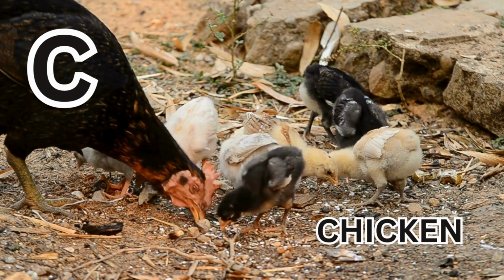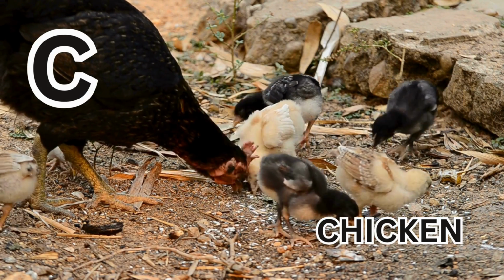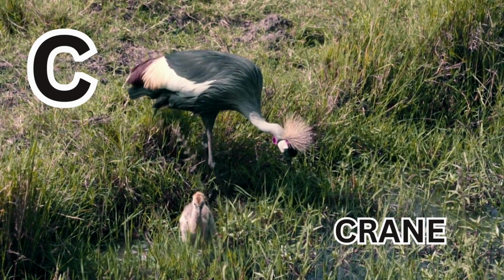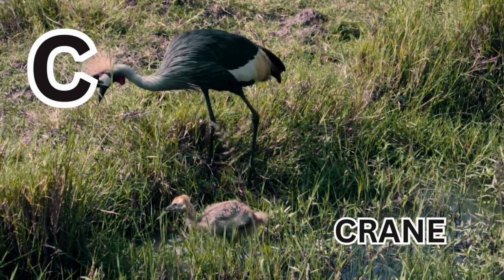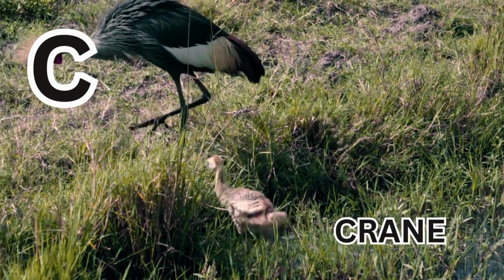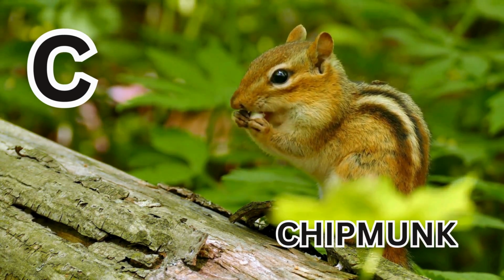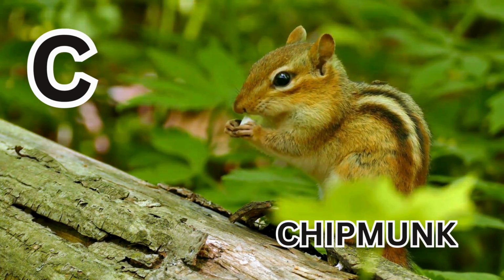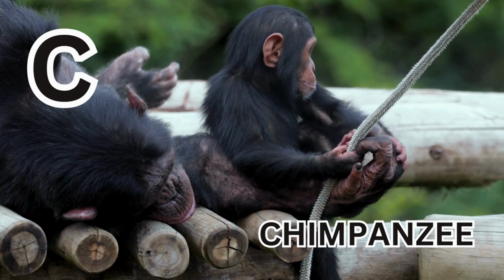C is for chicken. C-H-I-C-K-E-N. Chicken. C is for crane. C-R-A-N-E. Crane. C is for chipmunk. C-H-I-P-M-U-N-K. Chipmunk. C is for chimpanzee.